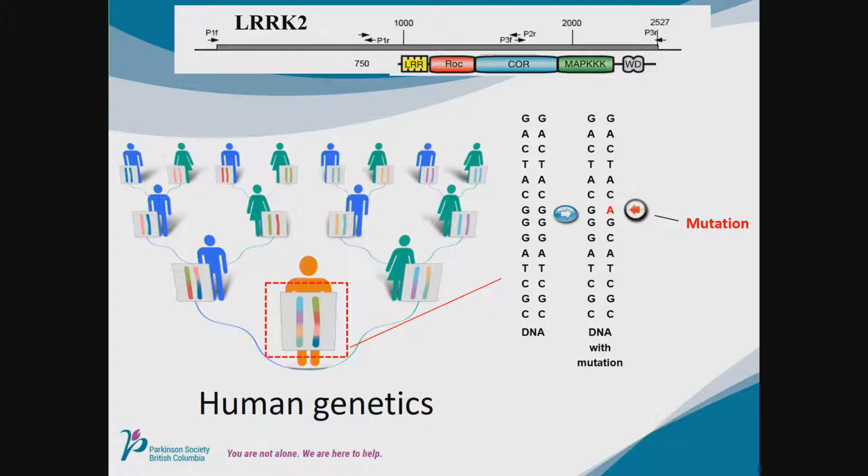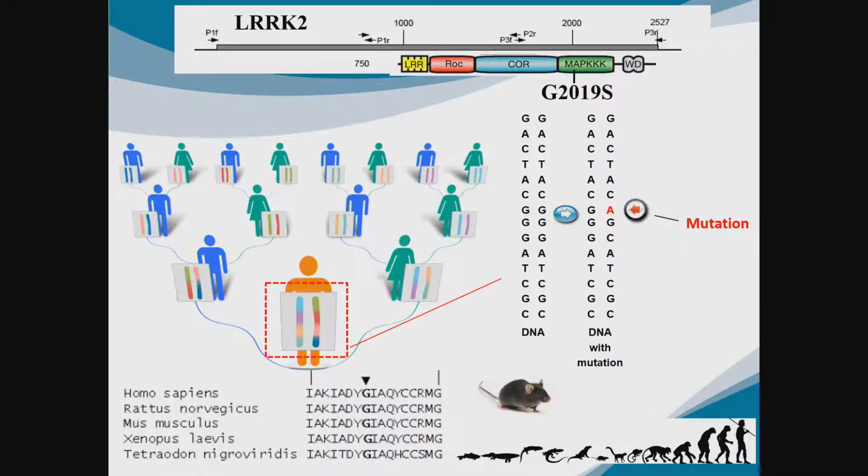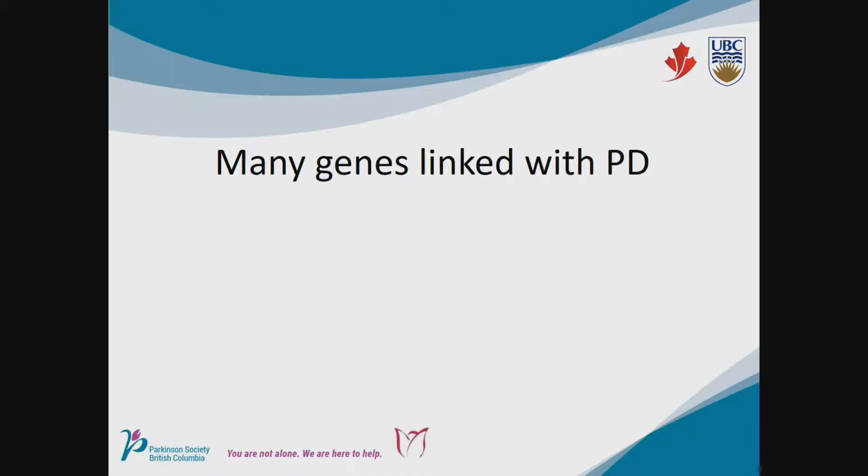What's interesting is these proteins are often conserved through evolution. So we can see the same protein in mice, rats, and other animals. So we can use these models to study the same protein because it's doing the same things that it's doing in humans. So obviously, many genes have been linked to Parkinson's over the past 20 years.